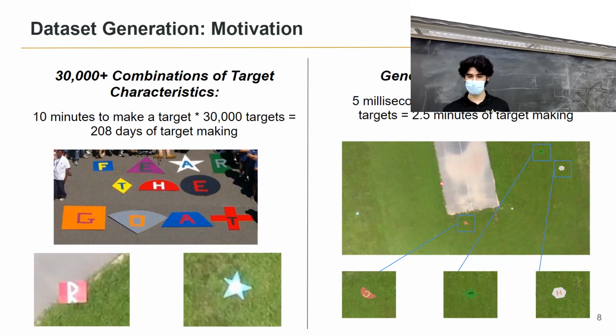So what we have to do is synthetically generate these targets. So for example, on the right, you can see we synthetically generated some of the targets in that image. And it takes about 5 milliseconds to make a target. So it ends up being 2.5 minutes of making 30,000 targets versus the time it would take us to do it manually.